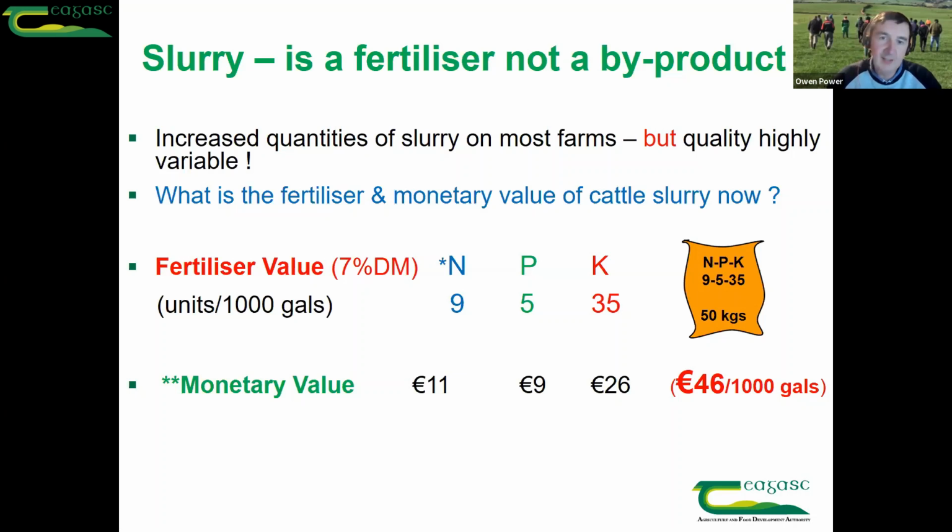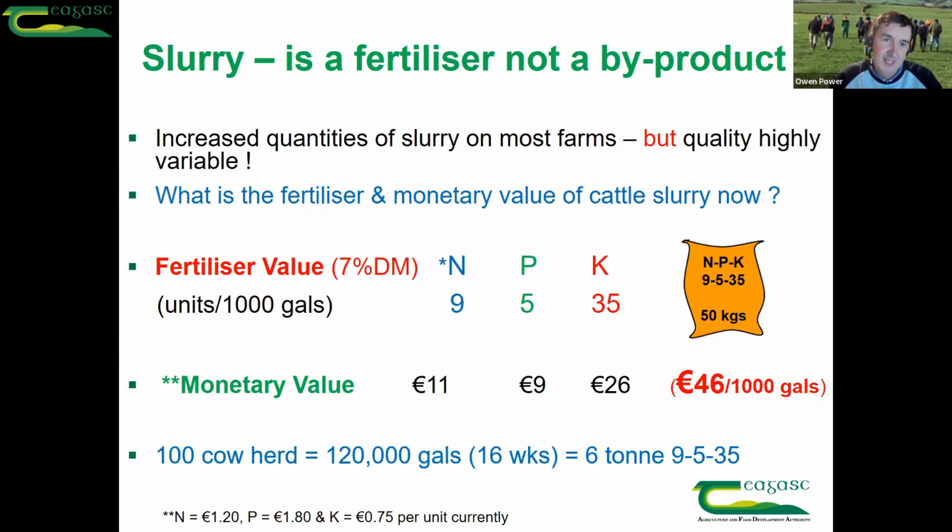And to take that into account, if you take an average 100 cow herd with 6 months of slurry, say from the 1st of November to the 1st of March, that's the same as having 6 ton of 9-5-35 in the yard. And if you really want to put a value on it, that's worth somewhere around €5,500.